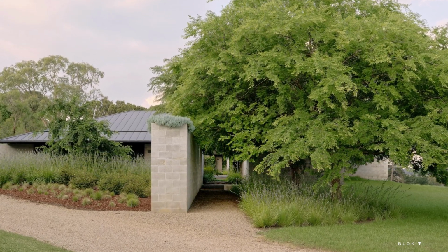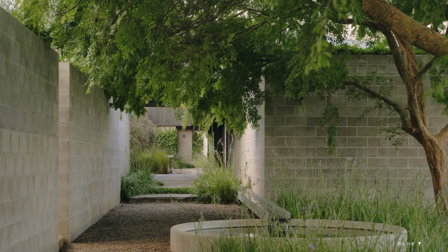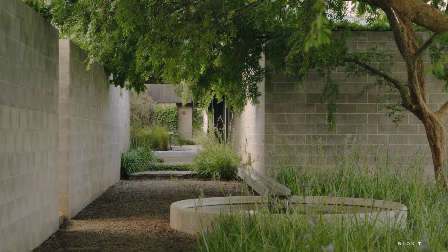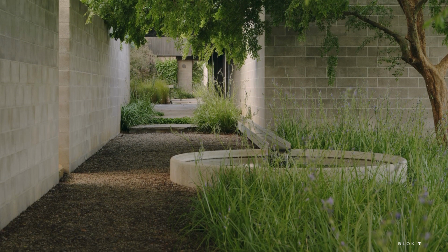The design respects the existing landscape. The old driveway has been transformed into a welcoming entry sequence, while the windbreak creates a natural border for a second, more secluded courtyard.